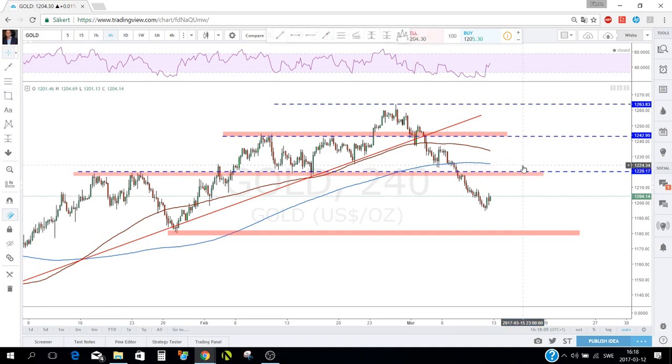If this correction goes only to the upside like this, see if the correction ends somewhere here, and try to short it back down.